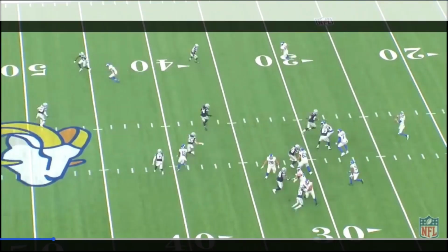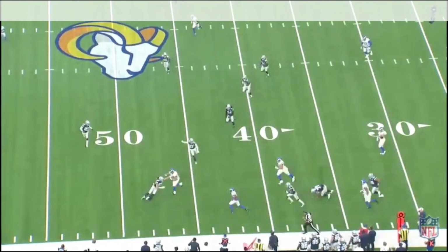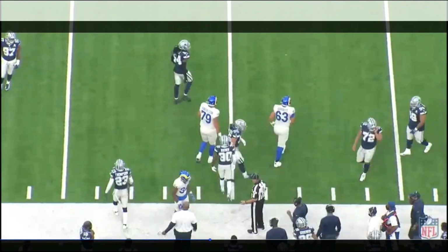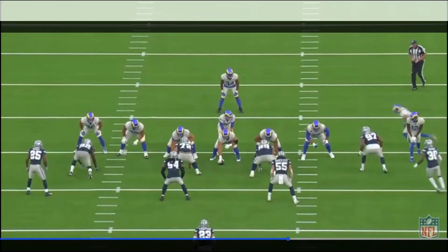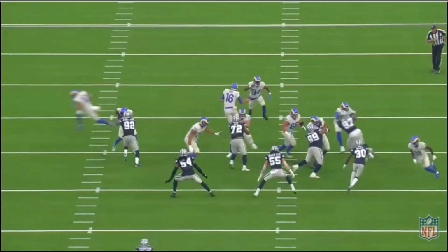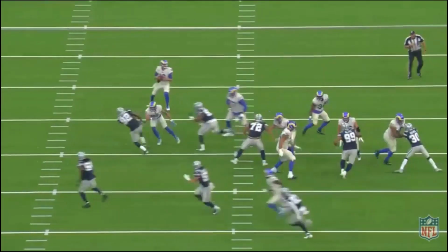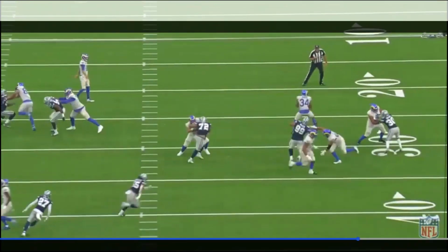Play action. Malcolm Brown catches it. Splits. Right there. Good block right there on the edge. And we're gonna slow it down so we can see what Malcolm Brown is actually trying to set up right here. And we're running it slow so you can see it. And here's the play action. And it's against nickel. As you can see, they have the blockers, and we are stopping it as the ball is caught.